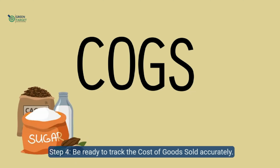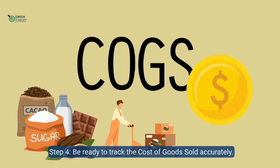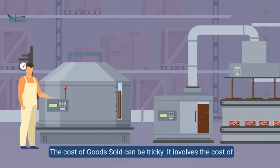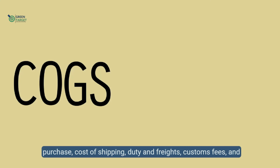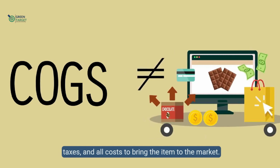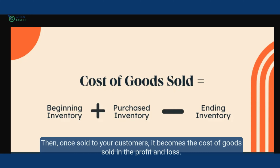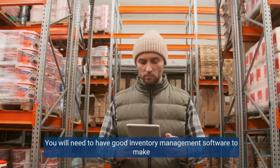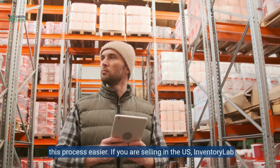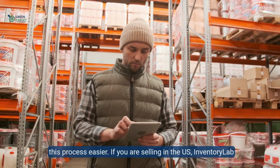Step 4. Be ready to track the cost of goods sold accurately. The cost of goods sold can be tricky. It involves the cost of purchase, cost of shipping, duty and freights, customs fees, and taxes, and all costs to bring the item to the market. Then, once sold to your customers, it becomes the cost of goods sold in the profit and loss. You will need to have good inventory management software to make this process easier. If you are selling in the US, Inventory Lab is one of the apps we recommend to help track inventory costs and quantity.